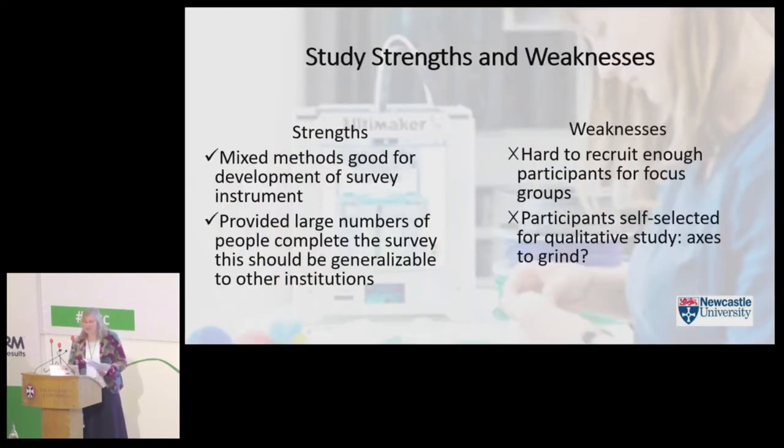Okay, we've had various strengths and weaknesses of this study. The mixed methods was great for the development of our survey. We probably wouldn't have asked the questions that we are asking if we just started with a survey. We had real difficulty, though, recruiting enough participants for our focus groups.